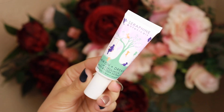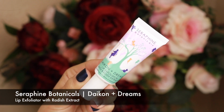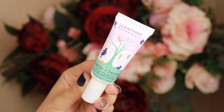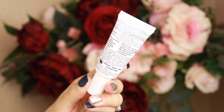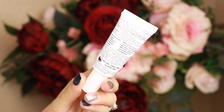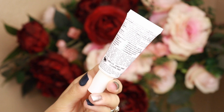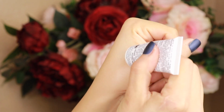And now moving on to our next product. This guy, it's the Seraphine Botanicals Lip Exfoliator with Radish Extract. The description reads, a gentle lip scrub infused with radish and chamomile extracts as well as chia seed oil to keep lips smooth, cleansed, and conditioned. The unique blend of soft golden sugar and a healthy base of avocado, apricot, and jojoba oils as well as shea and cocoa butters further help protect lips from any future chapping or flaking. And this guy retails for $24.